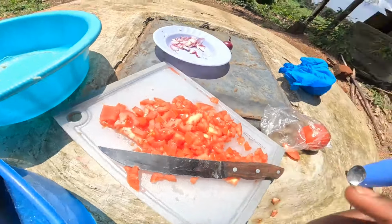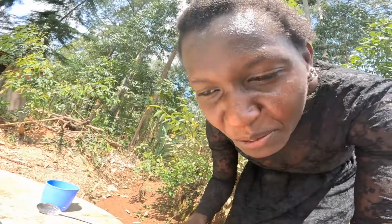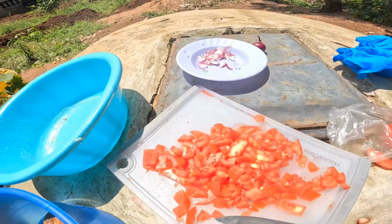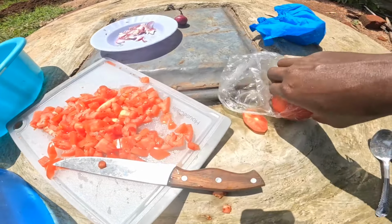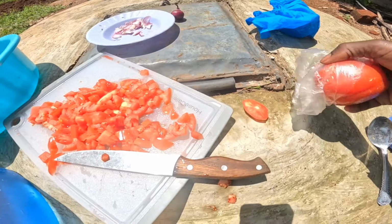This is not an ingredient. We call it kachumbari. When you serve the pilau, you put some small tomatoes and small chopped onions inside the meal. So I want to cut the remaining one here. Let me wash it.